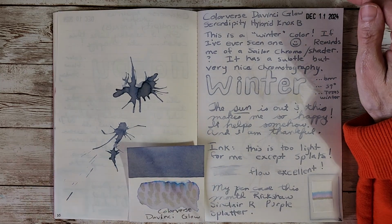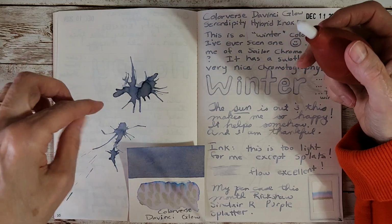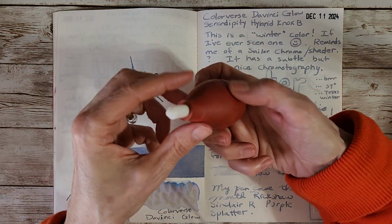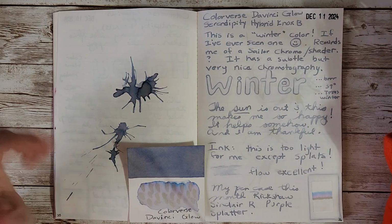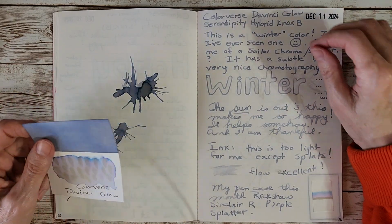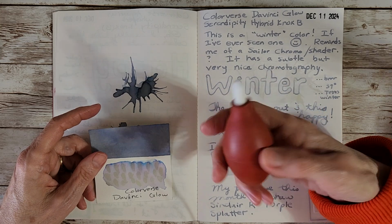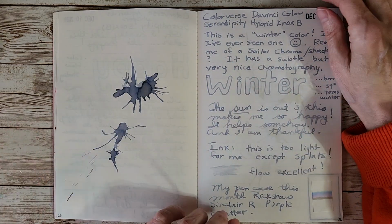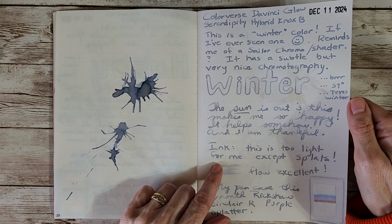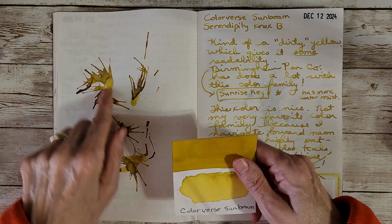And again, I'm doing the splats by just using an ink syringe to put down a couple dots, and then I just use this to blow the ink around. They all come out different. And I got the idea, I mean, Wendy Sue's little gizmo is different, but I got the idea from her, and I've been enjoying that so much. It's a different way to make my splats. Okay, so next up we have a yellow, which I didn't think I'd like, but it's pretty.